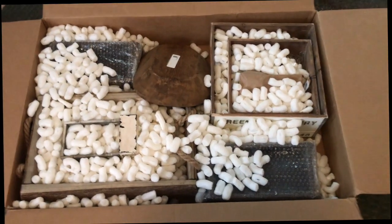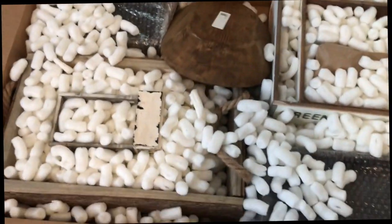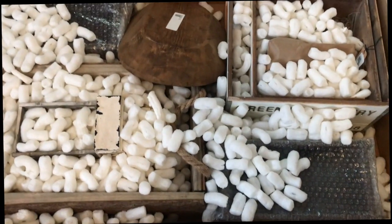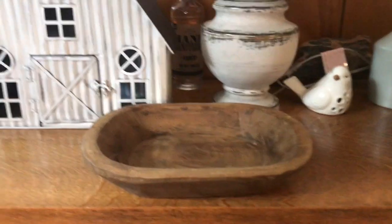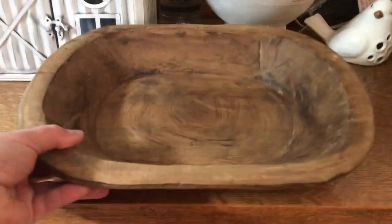Okay, this is what the big box looks like opened up. Everything's packaged really, really well. I'm so excited to show you guys this stuff. And I think this stuff is gonna pair really well with Rae Dunn. Okay, one of the first items from the big box, this is a dough bowl.